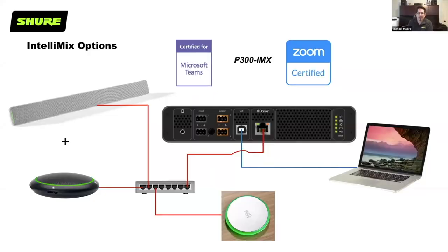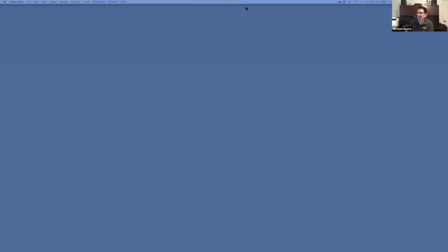Now, what I have in my system today is the MXA 710 2-foot array, and my audio is being processed by the Zoom-certified DSP processor. I have an MXA 310 that will demonstrate the interoperability between the mute sync of the mute button and our other MXA devices. So with that, let's take a quick look at our MXA network mute button.